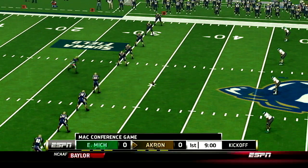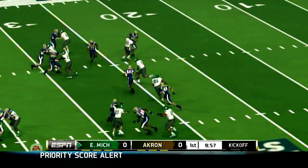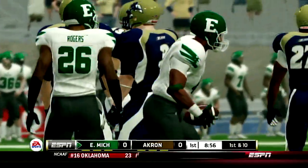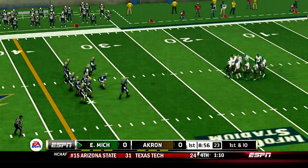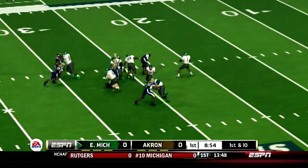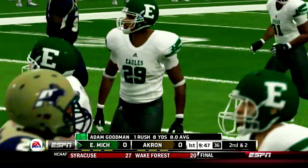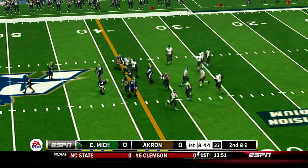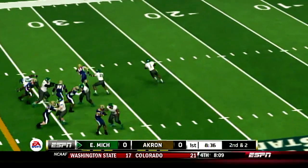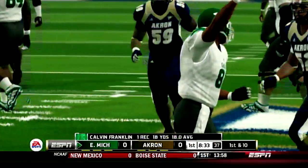We're ready to get this one underway as the teams are lined up for the opening kick. Taken at the five. And he's hammered down. Now the offense gets ready to take their first crack at it. They'll bring him down right around the 36-yard line. Goodman gets 8 yards on the play. And he's taken down at the 45-yard line. Superb effort by the receiver to come down with that ball.